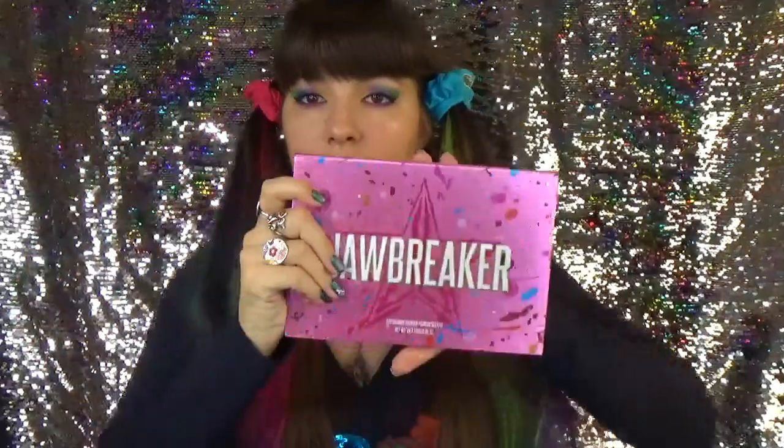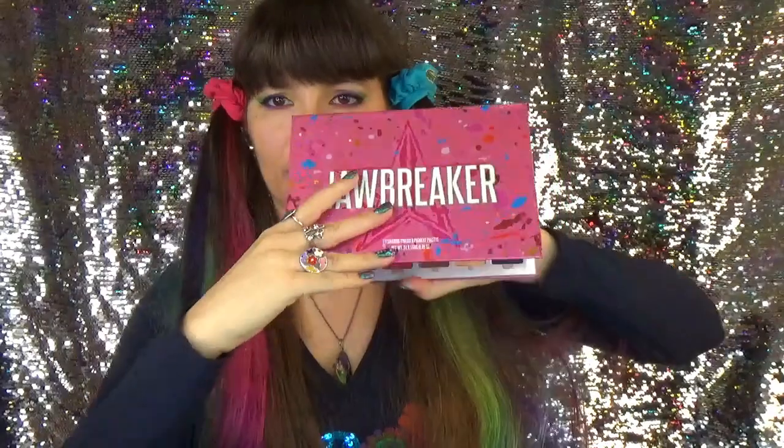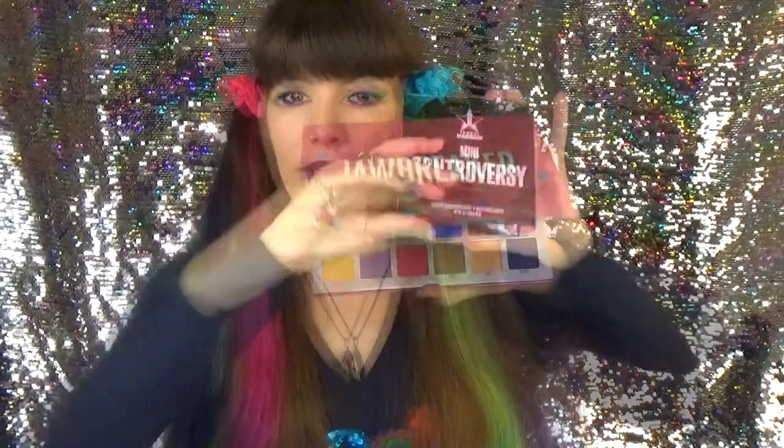The next eyeshadow brand that lasts just great is Jeffree Star Cosmetics. I have tried their Jawbreaker palette and their Mini Controversy palette. The pigmentation is great, the blendability is also good, and they do last really well, both metallics and matte. They can last the whole day.